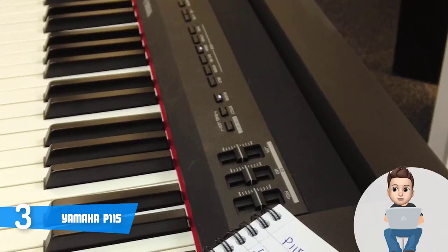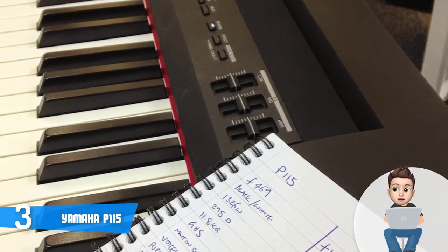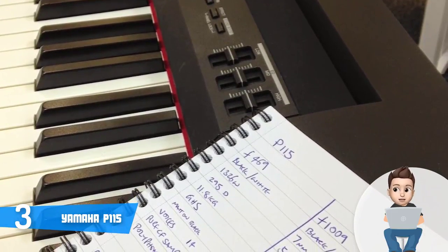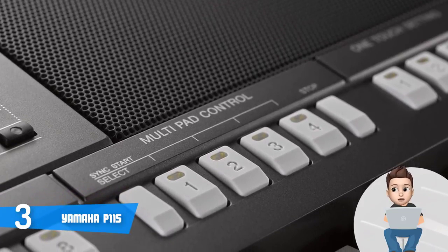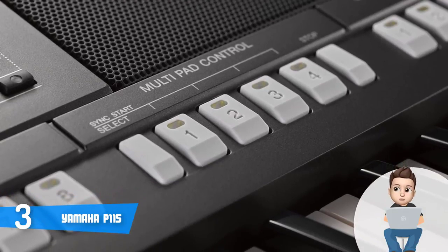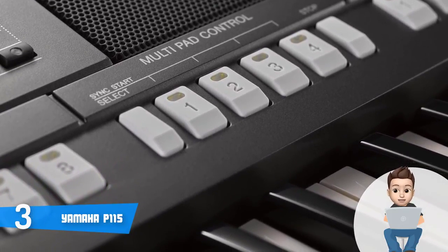But what got my attention the most regarding this unit is that you can control it through your iPhone or iPad. To be more precise, the digital piano controller app has many interesting features, and it will let you select voices, rhythms, and save them so that the next time you won't have to do these things twice. To conclude, the P115 is a must-have, so give it a try and assure yourself of its quality.